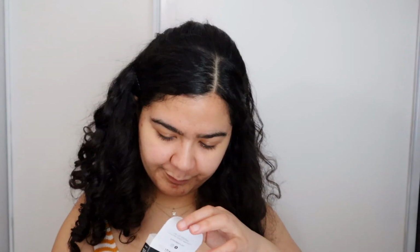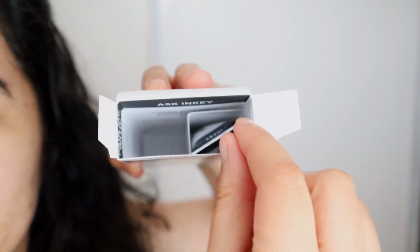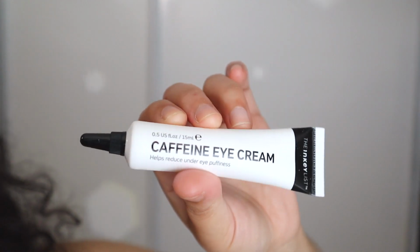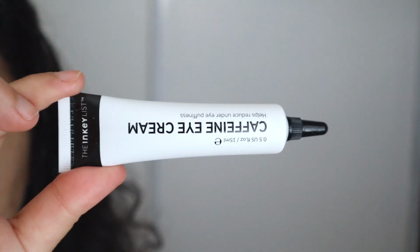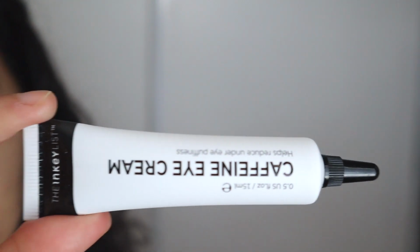Okay, so I'm gonna open this Inky List. Holy cow, it's so tiny. Like, what? Look at this. Ooh, so this is how it looks. I don't remember, I think it was like $10. And in the review section, there's a lot of positive reviews, so I wanted to try it out. So yes, that is it for my unboxing.